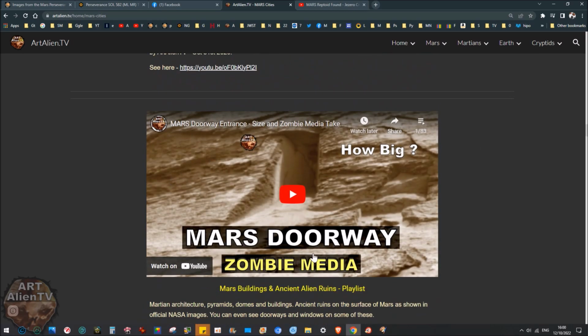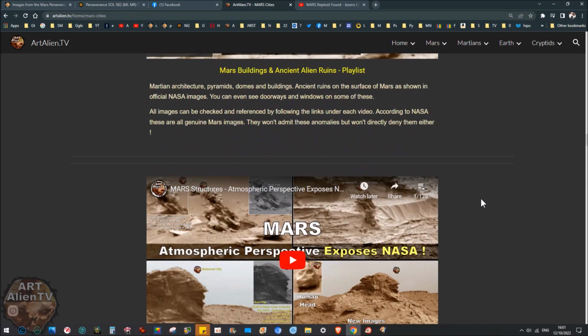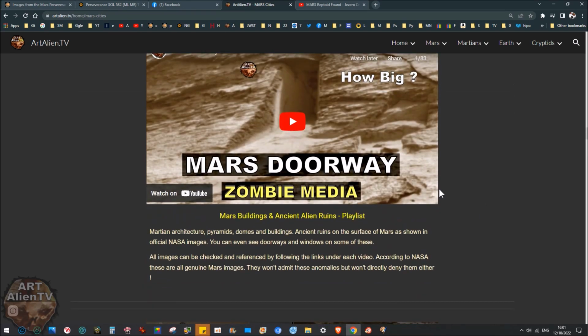There's the perfect doorway, of course, which is actually one of the best finds ever, I would say. This is very small. It's less than 2 feet, about 1 to 2 feet. Okay, but that doesn't matter. It may not be an actual doorway for people to walk in and out of. It may be a doorway for something else to walk in or out of, or it could be an air vent or ventilation duct or something like that. So there we are. It's about the size of a ventilation duct.